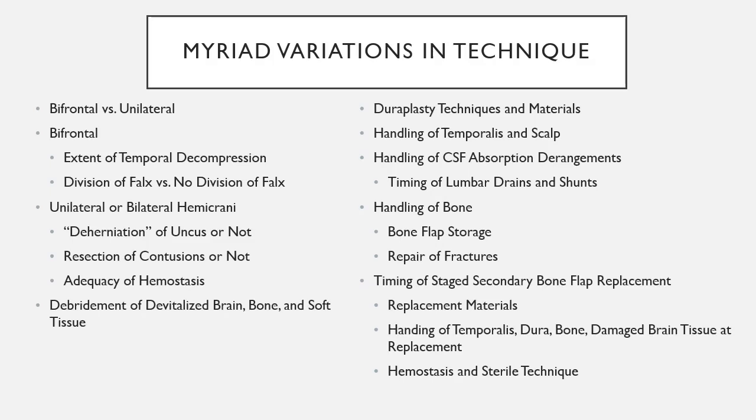In terms of decompressive craniotomy techniques alone, this list of basic steps in the decisions and operations involved can impact ultimate outcomes. Not the least of these is the DC technique itself, and longer term, how various surgeons handle CSF absorption problems and diversion needs.